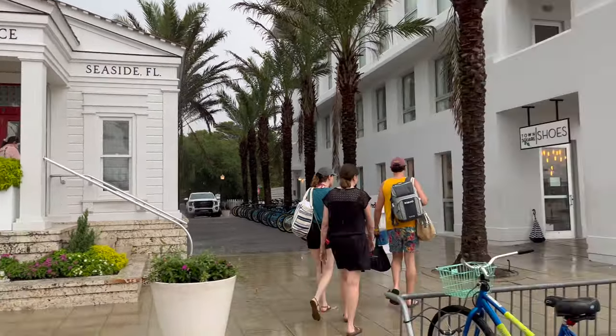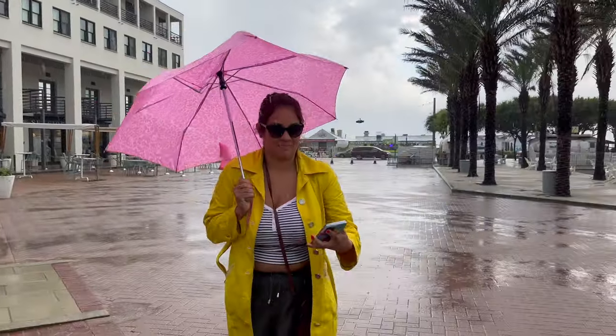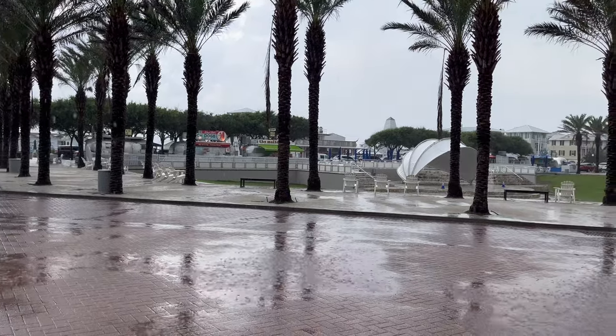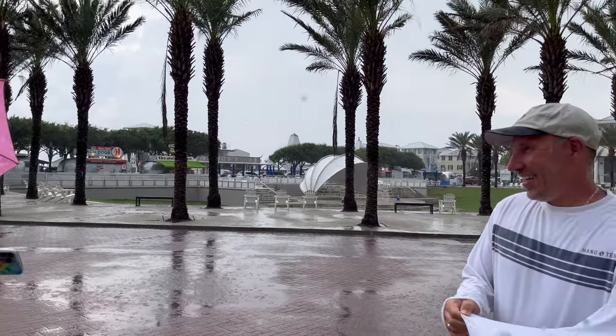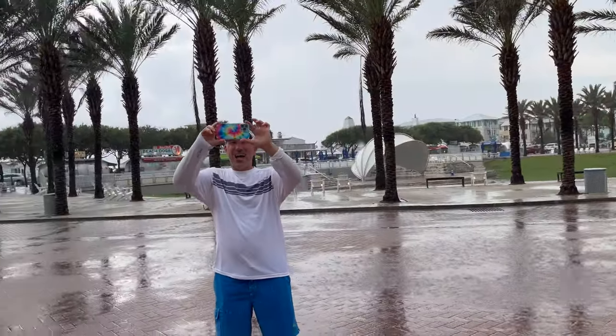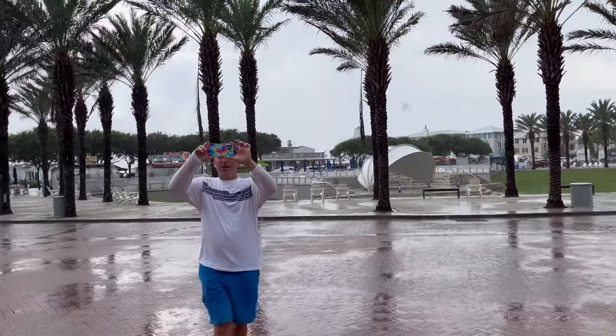Do you want me to take a picture of you guys? You know what? Can you give him your camera, baby? Thank you, Costa. You probably got the better camera, right? There you go. Yeah, I have a small little iPhone. Oh, there we go. Seaside post office. I'm not recording.